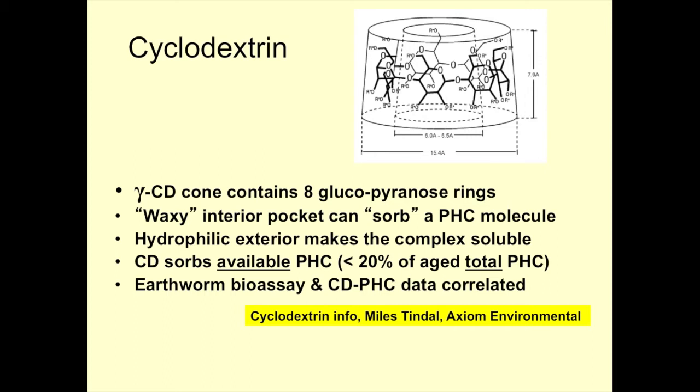So you can make a normally non-water soluble molecule of PHC soluble by complexing it with aqueous cyclodextrin, and all these OH groups, and you put hydroxypropyl groups on the outside to make the cyclodextrin very water soluble.